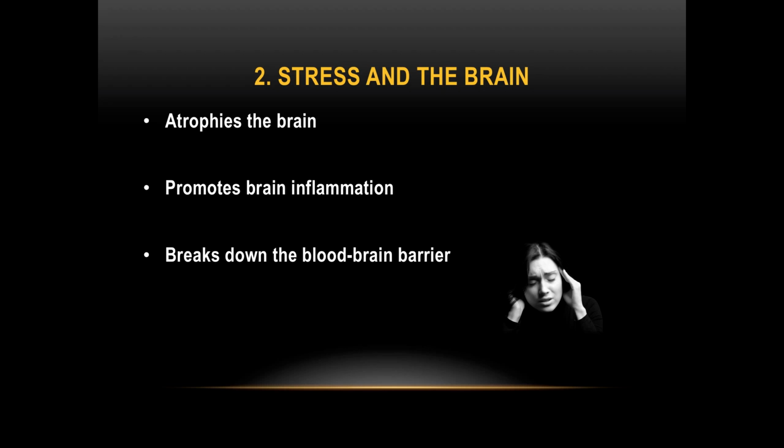Another real important part that can affect the degeneration of the brain is stress. And we are all under a ton of it these days. Stress does atrophy the brain. It will cause degeneration. It promotes brain inflammation, and it breaks down the blood-brain barrier, which is supposed to be impermeable. That allows toxins to enter the brain, which can create major inflammation of the immune cells, or the glial cells.